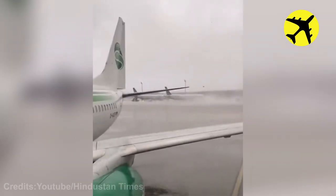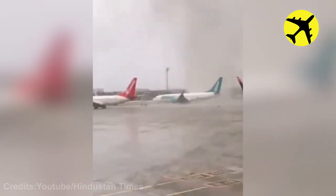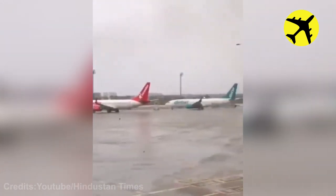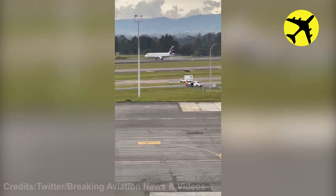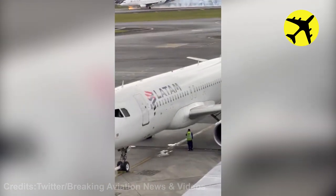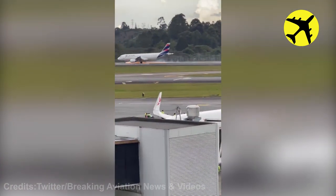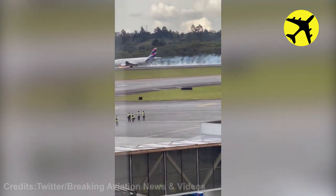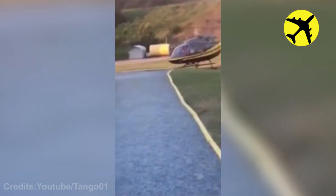A tornado hit an airport and moved an entire plane. This plane's emergency landing goes wrong due to a nose gear problem. This is what a helicopter hard landing looks like.